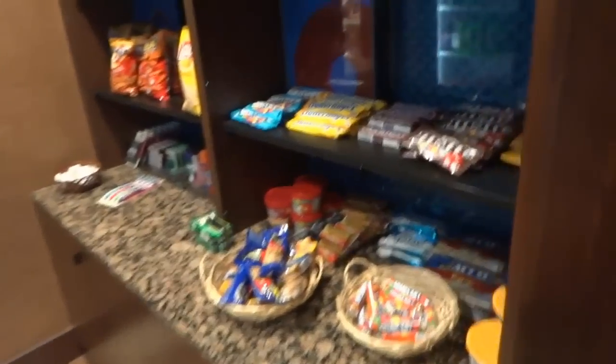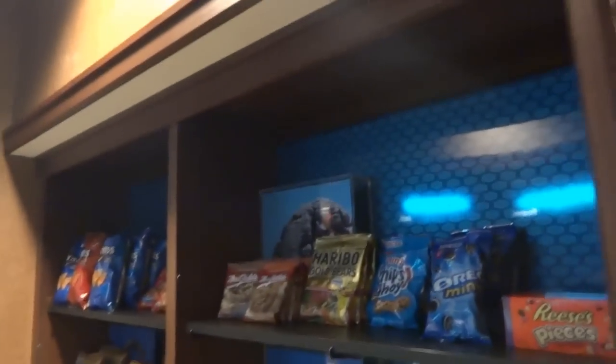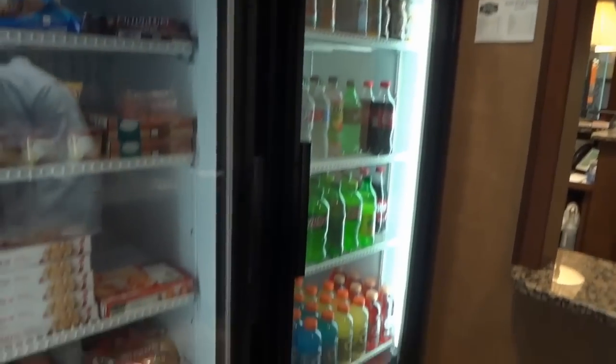It looks like it's got some chips. And that's a good place to come down and grab a midnight snack or something. If you get hungry later, you sure can come down and grab whatever you want.